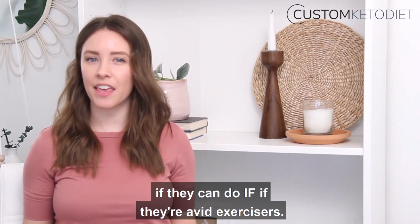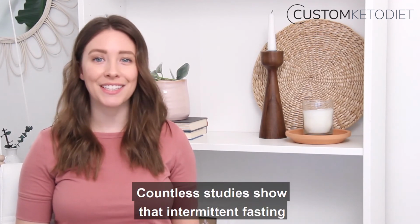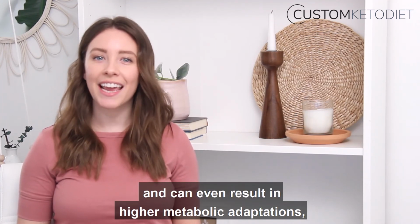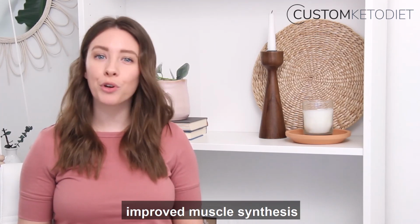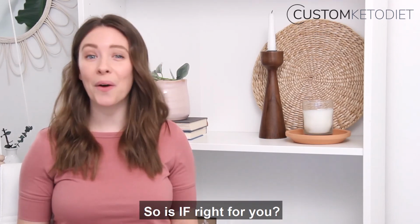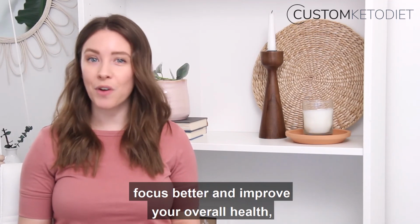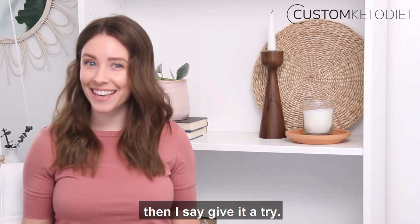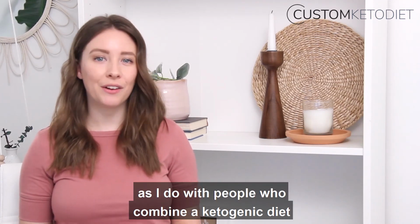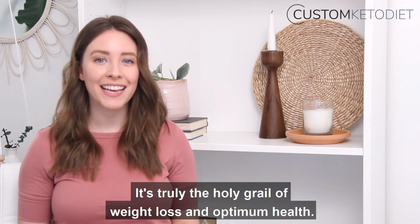Lots of people ask me if they can do IF if they're avid exercisers. If that's you, don't worry. Countless studies have shown that intermittent fasting is compatible with fitness routines and can even result in higher metabolic adaptations, improved muscle synthesis, and even better response to post-workout meals. So is IF right for you? If you're not afraid to change it up, burn more fat, focus better, and improve overall health, then I say give it a try. I've honestly never seen as much success as I do with people who combine a ketogenic diet with an IF lifestyle. It's truly the holy grail of weight loss and optimum health.